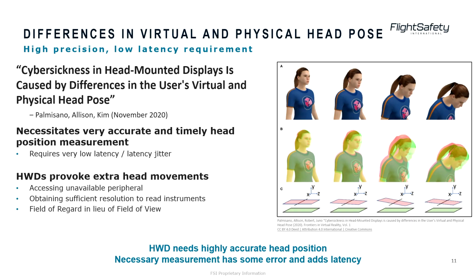Not getting latency right is one of the shortest paths to making people sick. Where I come from, that's amateur. I don't want to dwell on it, but you just got to get it right.